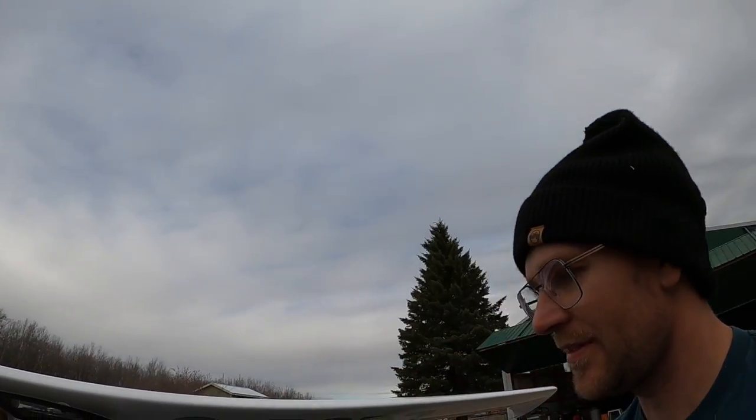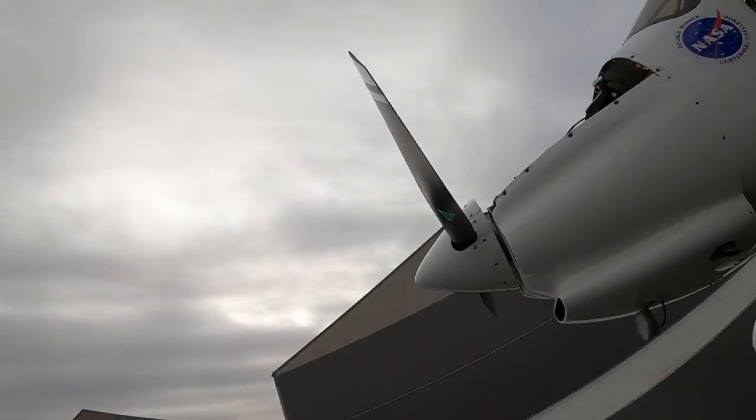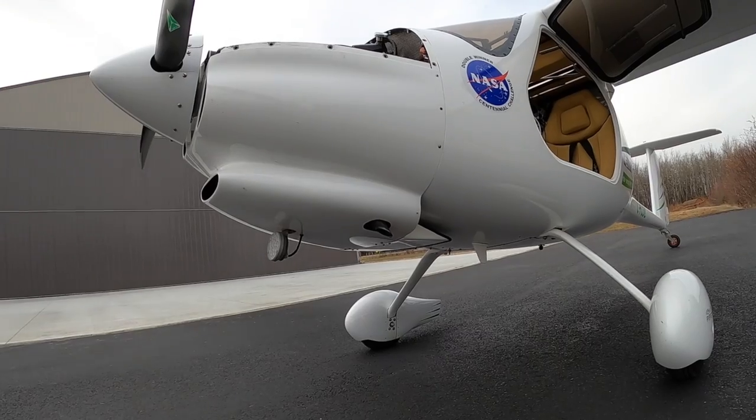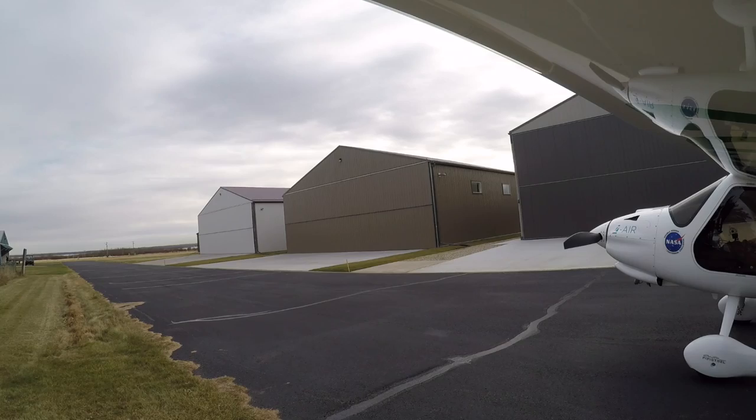So that worked. Now we're just going to check the aircraft for any leaks. There's definitely nothing major underneath the belly, but we'll take the cowling off, inspect it, and then go for a flight.